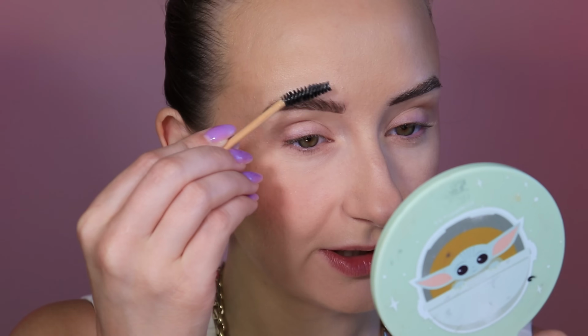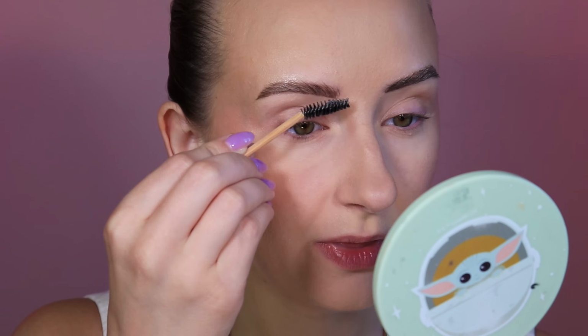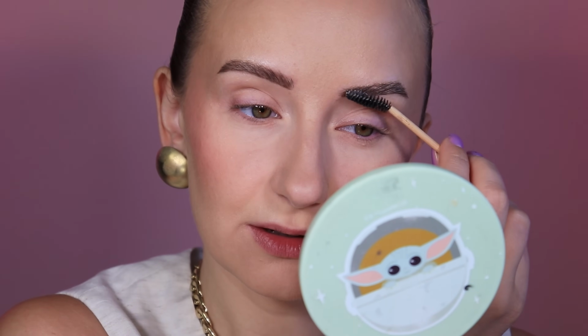Currently, I'm not that impressed. The product doesn't dry down and you can easily move it, and it moves itself. So if you have firm hair, if you wanna do something specific, it's not really your product. Maybe we should wait a little bit more. Okay, let's wait a little bit more.